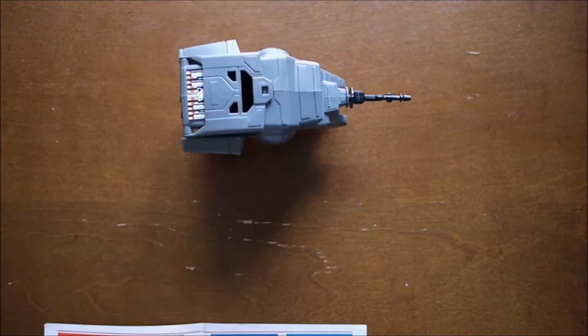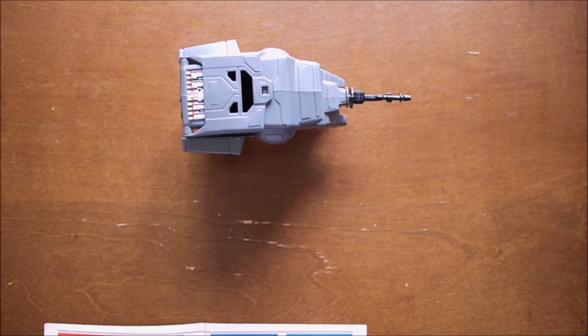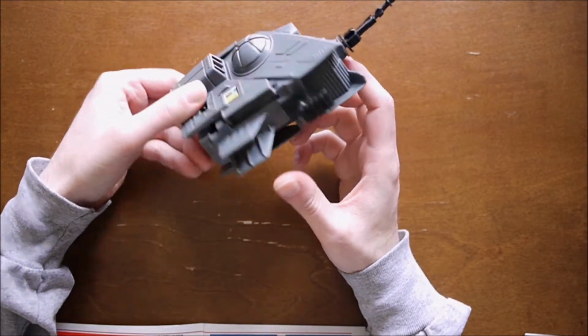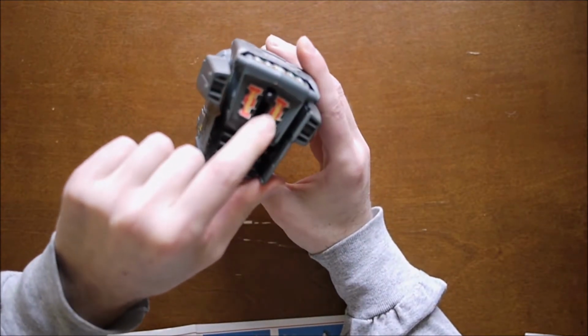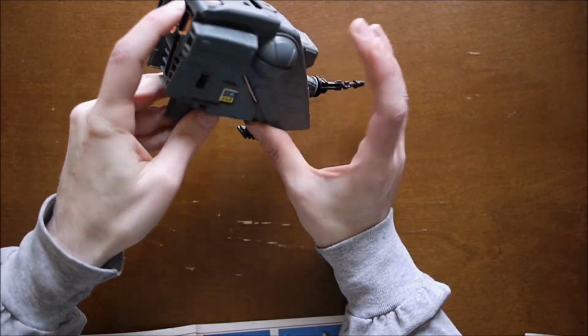Alright, let's go with this one next. What is the name of this one? The Interceptor? The INT-4? So, it's a little ship, because it does have wings. They're folded up right now. There's a button on the back. And quite a few of my stickers are peeling, because they are old, of course.